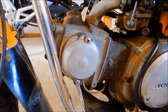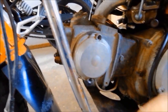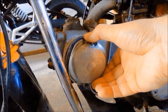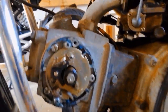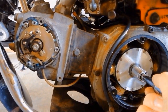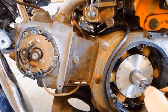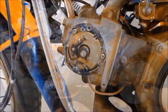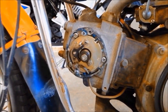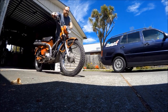Okay, so we'll remove the points cover here. Now that the new battery's in, that gives us a best shot of having a spark. So once this cover comes off, you can see that it's an old points ignition system. And the next step is to just roll the motor over by hand. Now that does two things. That allows me to see if the motor feels bound up at all, which it doesn't. It rolls freely. And I can also check the timing marks to make sure it's going to fire when it should, which it did. So everything seems to be working the way it should, so let's roll this thing out and see if we can get it to run under its own steam.